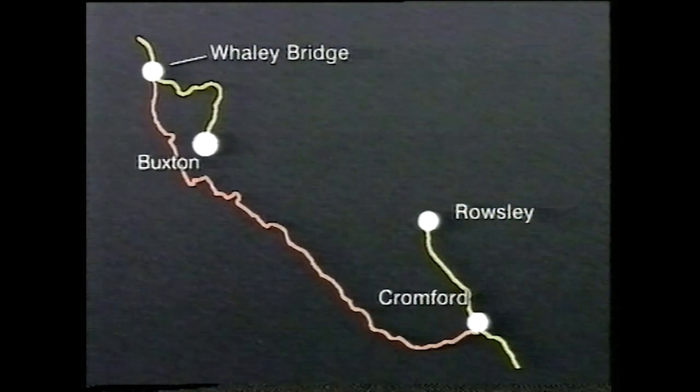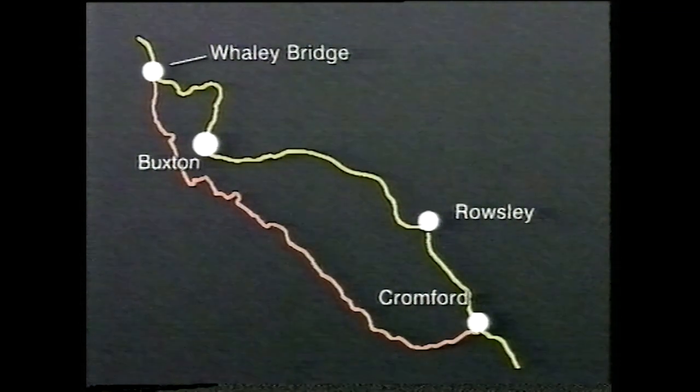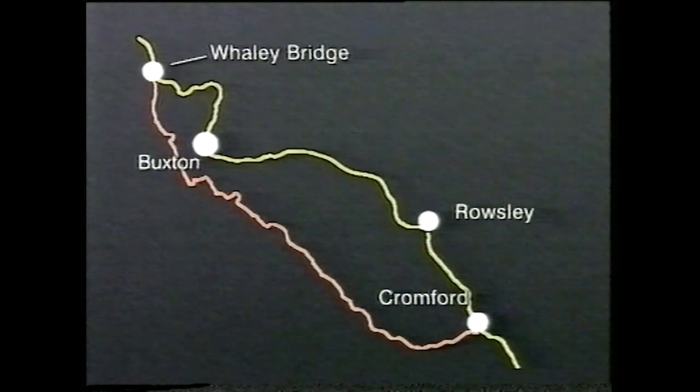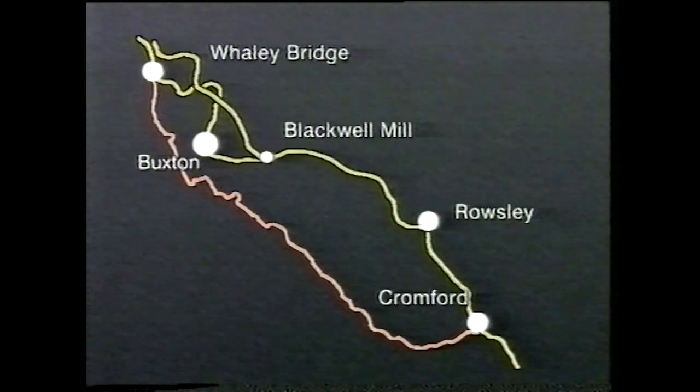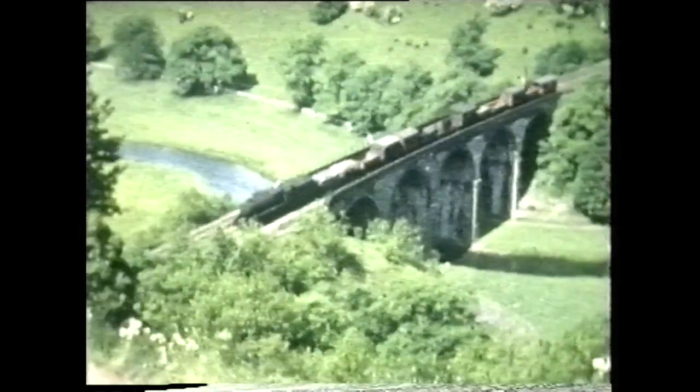In the same year, the Midland Railway, in its drive towards Manchester, extended its line from Rowsley to Buxton. The Midland, finding its route beyond Buxton blocked by the Stockport, Disley and Whaley Bridge, constructed a link from Blackwell Mill to New Mills, giving access to Manchester by 1867. This development effectively ended the Cromford and High Peak's role as a through route between the coalfields of the East Midlands and the manufacturing areas of the North West.